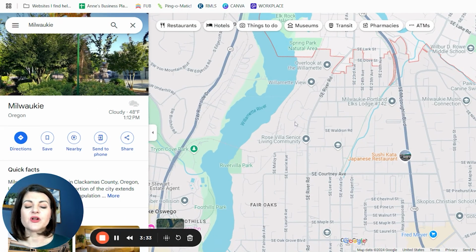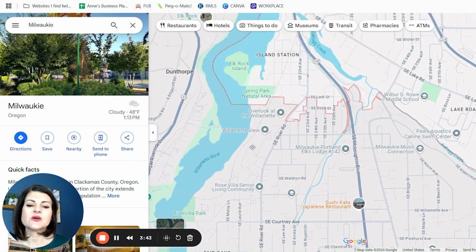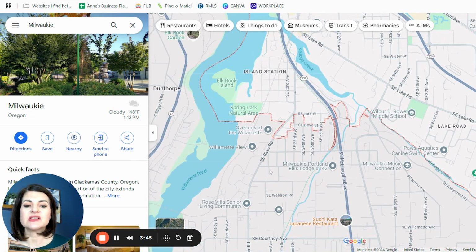So if you are looking for an alternative in terms of riverfront property, that's a great way, or even just being close to the river. Some people just like to be close to it so they can walk down to it or see it, that sort of thing. So I highly recommend that River Road community area.